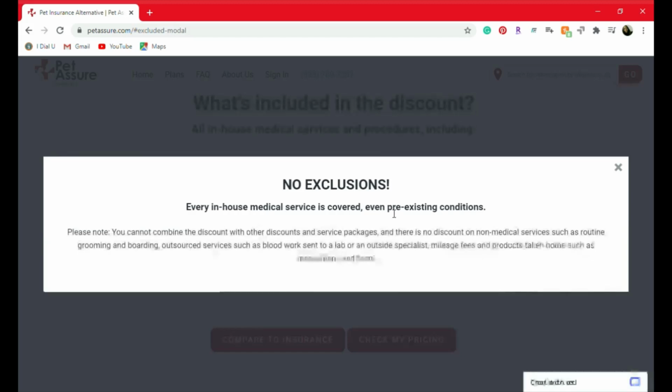There's no exclusions. You can see here every in-house medical service is covered, even pre-existing conditions. Note, you cannot combine the discount with other discounts and service packages, and there is no discount on non-medical services such as routine grooming and boarding, outsourced services such as blood work sent to a lab or an outside specialist, mileage fees, and products taken home such as medications and food.